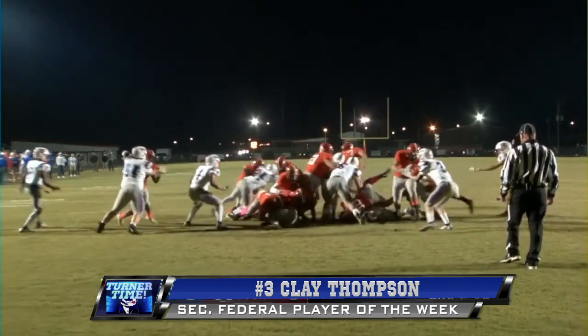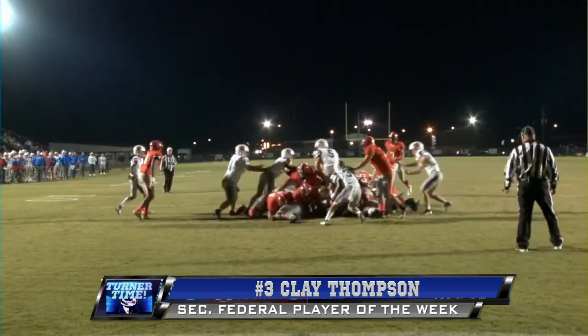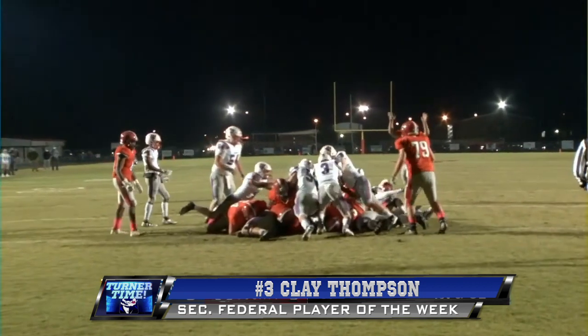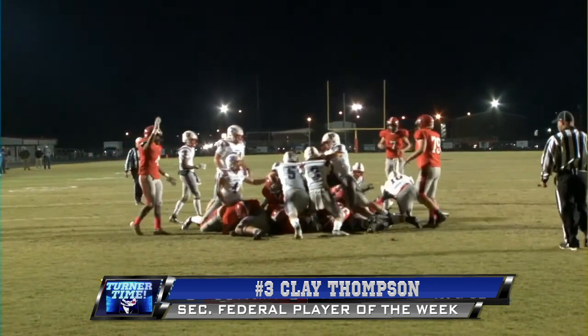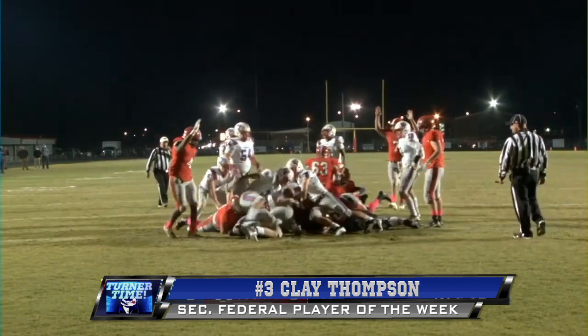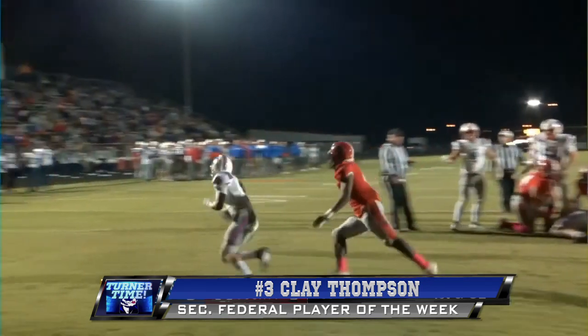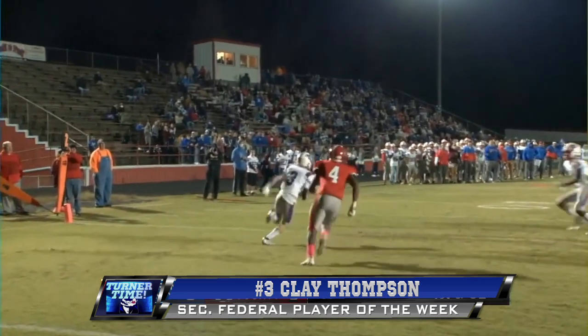You see Clay comes in right in the middle of the screen and works to the ball. That's just a smart young football player being aware and doing what we do in practice. Play until the whistle blows, and don't take a play off. So many times in the past we've seen teams get to that point, and the secondary guys just watch them push it in.